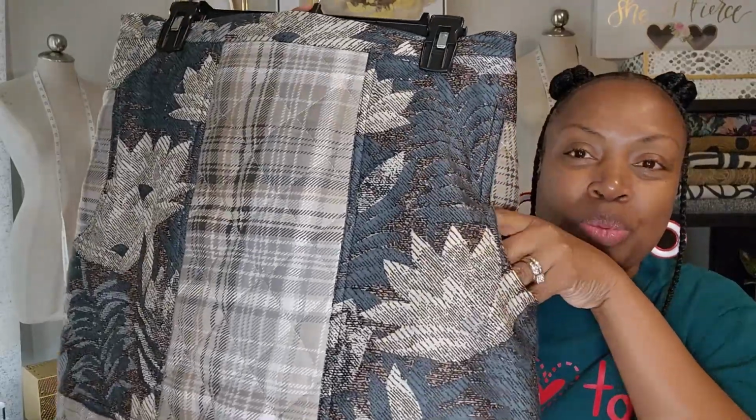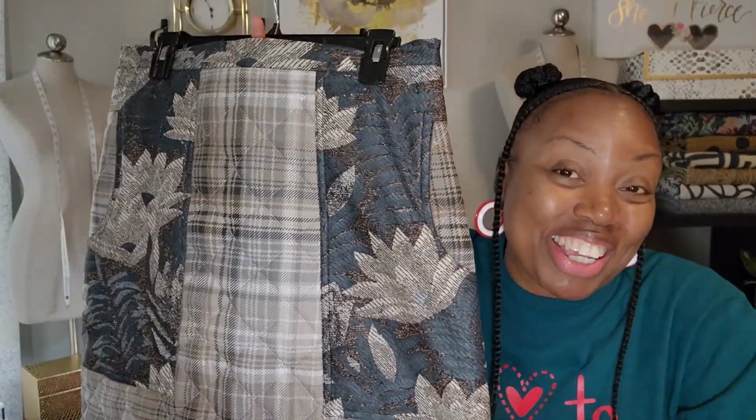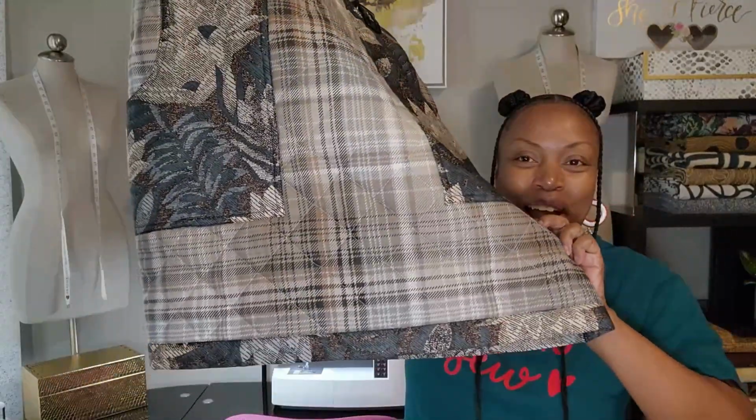But this was, the pocket detailing on this was actually a women's scarf that I thrifted. Remember at the beginning of the video, I said I love to upcycle. So this is all coming to play into the things I'm showing you guys today.